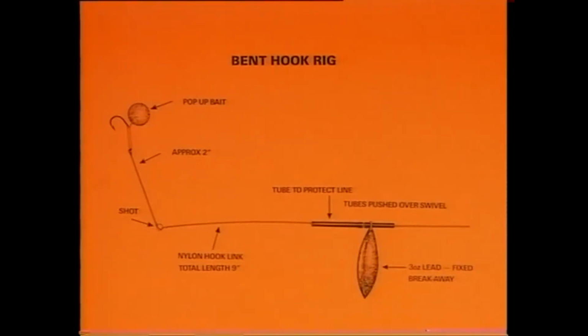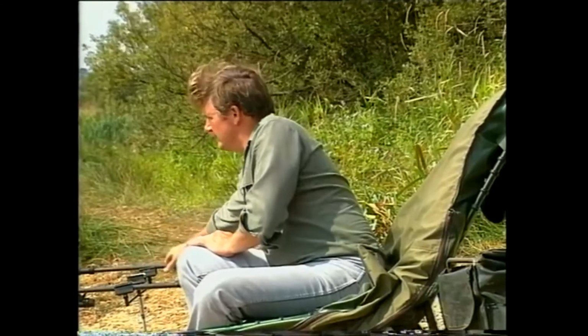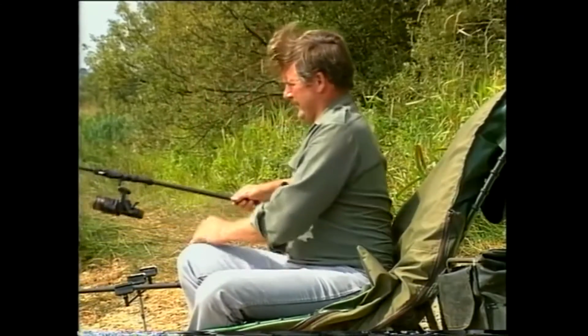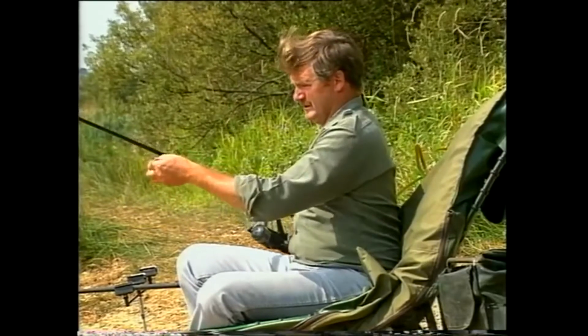It's hard fished water, this is. The lake sees lots of different rigs and baits, and it's fished every day by good carp anglers. So we've got to use advanced rigs on this type of water.